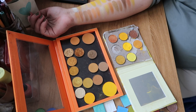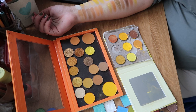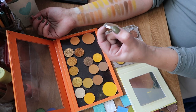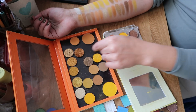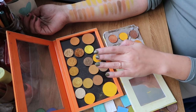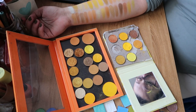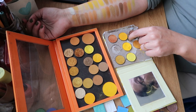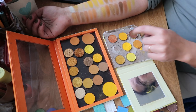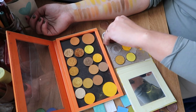I have two more yellows, actually, from Glam Shop hanging around. This one and this one. This is Flare. The first one was Limonada, which is actually the shade from here that I really love. So Limonada is definitely a yes, and Flare is also a yes, which makes me think that I don't need these two. So I'm only gonna keep this one and this one from this palette. That's good to know. This one's already loose. And this one.